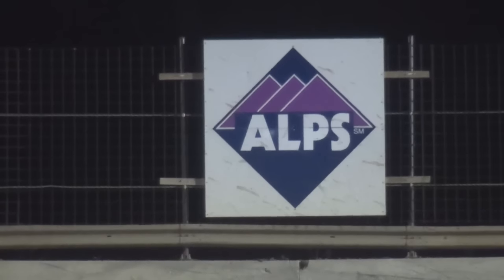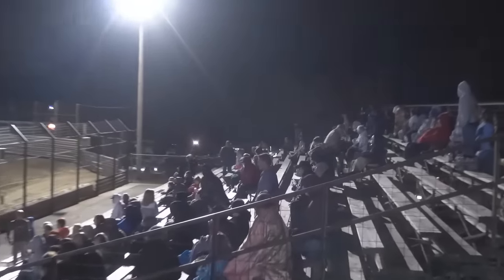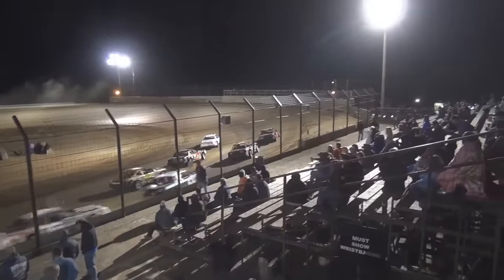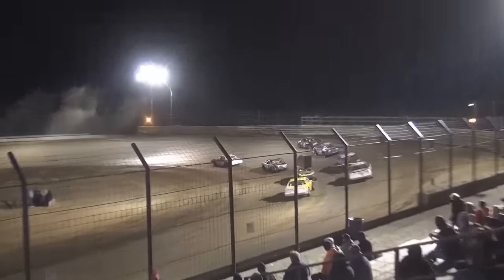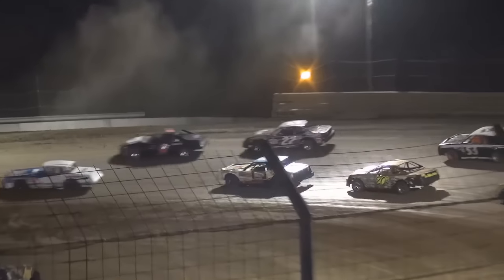ACR fans, it rarely gets better than this, so put your hands together for the warriors that brave the ultimate high banks right here in Atchison, Kansas. Welcome the street stock! Outside row number one, it's the zero of Tony Hardesty. Car number 5Z, Chuck Zulkowski. Outside two, it's the 22A of Alvy Christofferson.